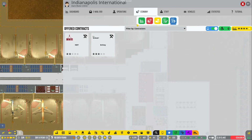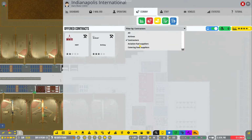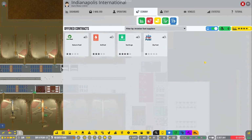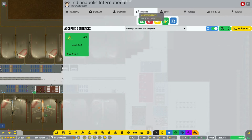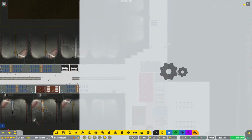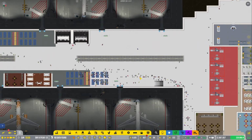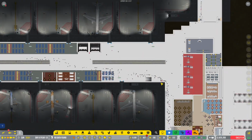What else can we do? Contractors. I don't even know who I currently have. Blue Build, which is 4 stars. Fly and Go, which is 4 stars. Who do I currently have? Max Avi Fuel, and catering is Sky Garden. 5-star caterers? No, there's not a 5-star caterers. Interesting. Okay. But we got some more airlines coming in, which will be nice to see.